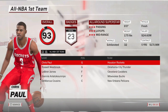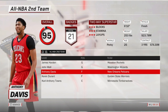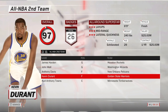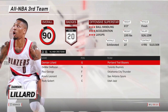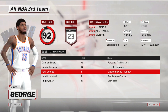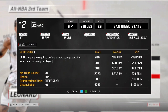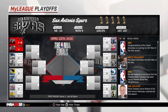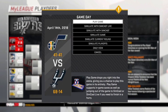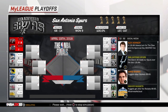So here are your All-NBA teams. Kind of surprised not to see any of our guys on them, or on the first team, especially. Really surprised that it took All-NBA third team for Kawhi. Like, he had a good year, I think. That's surprising for me. But he's locked up. We did sign him to an extension as we are the 1 seed. So it's a wonder how D'Antoni won Coach of the Year. But it's all good. We're going to simulate the current round. Shouldn't be too much of an issue.